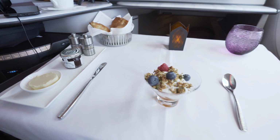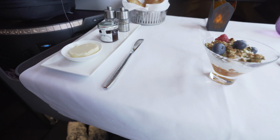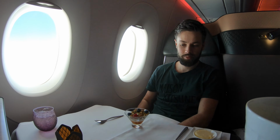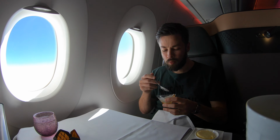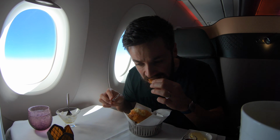In any case, let's cut the crap and let's have a look at what the food presentation on board Qatar Airways actually looks like. So we're starting off with some breakfast on board Qatar Airways Qsuites. I must say, I prefer their business class food offering over the first class. I've flown the first class before and it was a bit average compared to their business class product because it's that good. So we have a bit of granola, some breads as well.